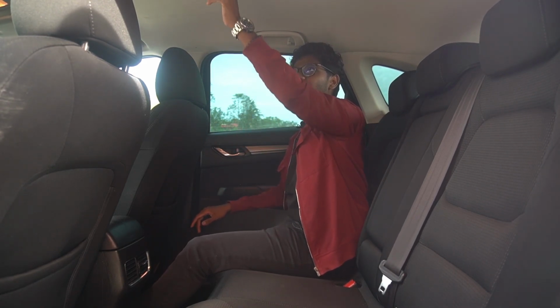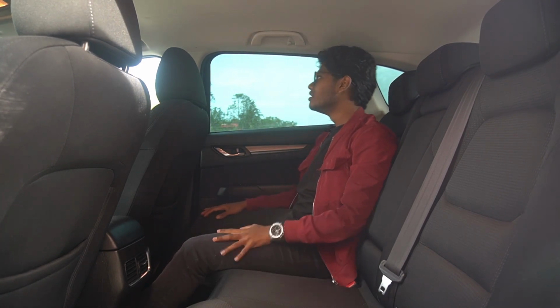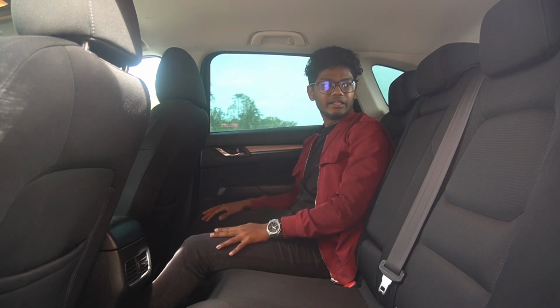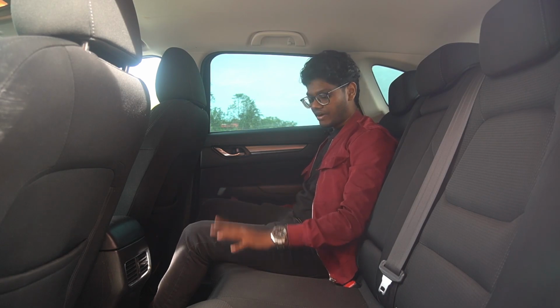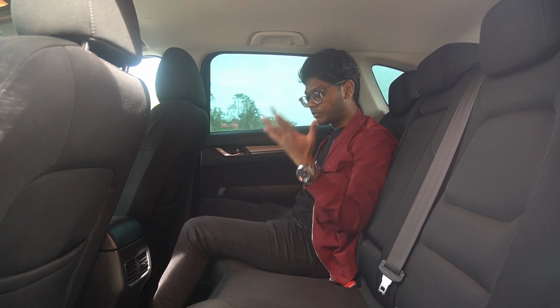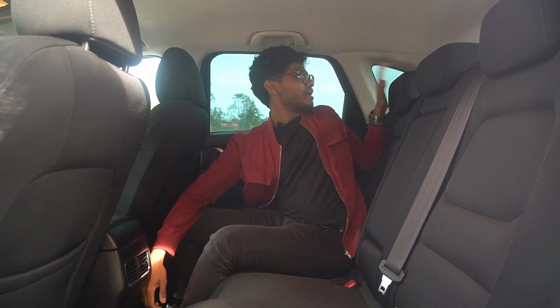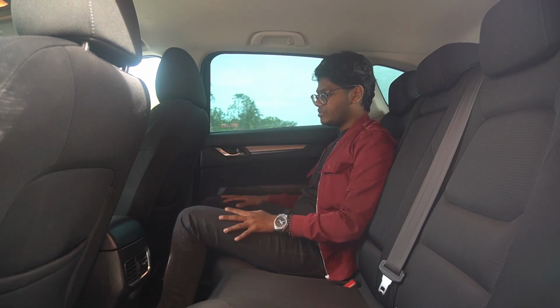However, for some reason, for the CX-5, when you touch on the top of the roof, it kind of wiggles. Your handrest, as well as your coat hook, and overall, I would say the back is actually very, very comfortable. Of course, again, if you opt for the leather seats, it is a lot better, and at the same time, you also get some headrests that you can adjust. So yeah, it's quite a nice place to be.